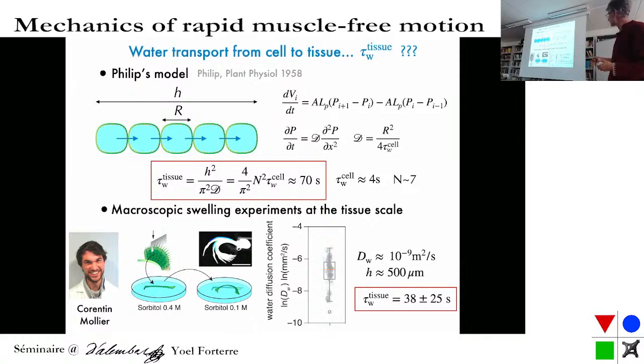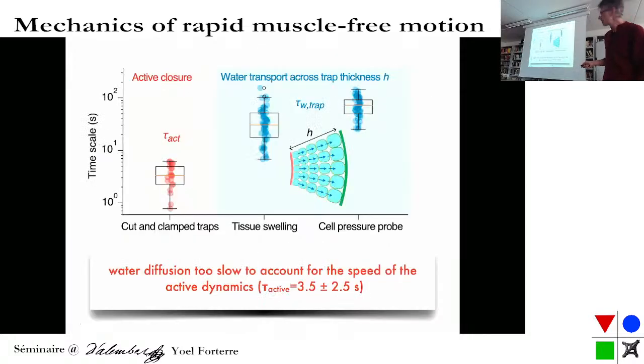And so you end up with a diffusion coefficient, and from the size and the standard relationship between size, diffusion coefficient and time scale, you end up again with another estimation. And this is summed up here. Those are the estimations of the water transport time scale across the trap. And although it's highly dispersed, and so we are pretty cautious about it, it seems that it's above the time scale we measured for the active motion.